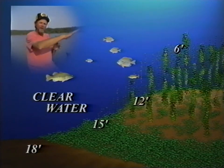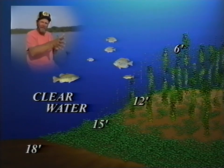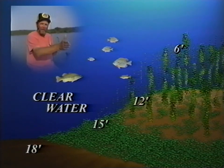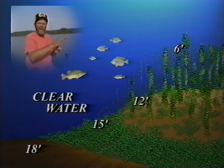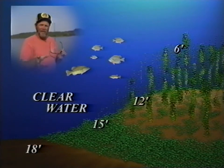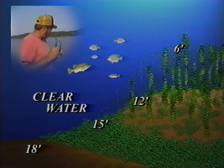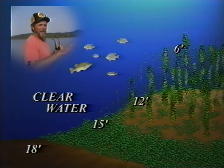The bluegills are suspended out off of the deep weed line. I'm catching these fish in 15 to 18 feet of water. The weed line is about 12 feet and the bluegills are suspended real high. When this happens, and it happens a long portion of the season in lakes that have bass and bluegills in them, they'll get on this topwater bite, and on days with a little bit of haze like this, you can catch them all day long.